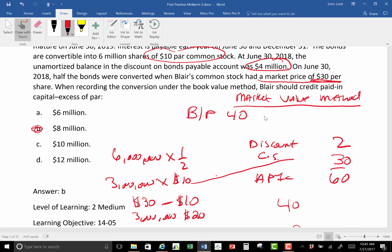So the credit to APIC now is no longer just the plug here. It's the difference between the market value of the stock and the par of the stock, right? So I've got that 60 million that went to APIC, and then the gain or loss becomes the plug. Well, I only have 40 over here, meanwhile I have 92 on this side. So what do I need? 52 is the loss.